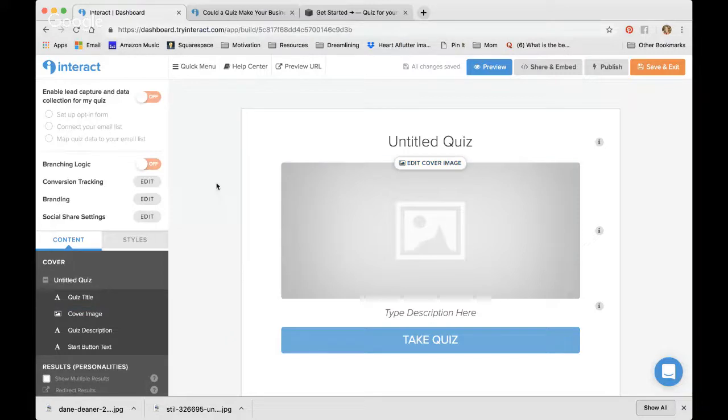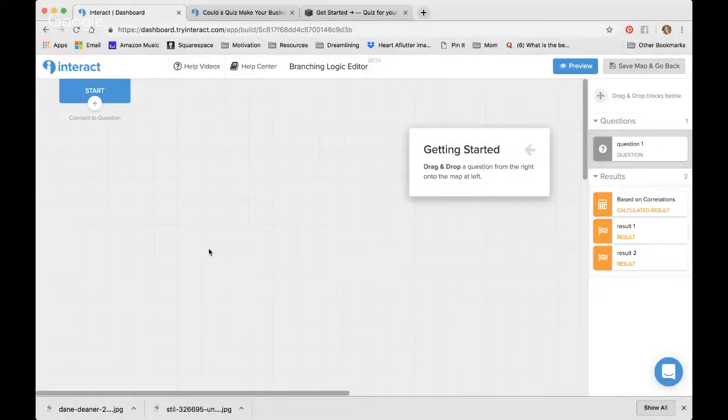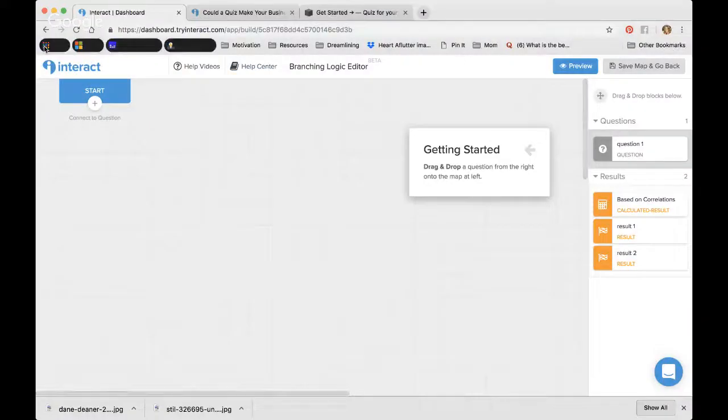I'll show you some of the things that you would use that we're not going to get into right now, like branching logic. This is where it starts to get complicated. This is where if they answer A, they get question 2, but if they answer B, they get question 2A. Got it. This is where you start to get the really long plan. This is a complicated quiz. Pretty sure this is a bells and whistles kind of thing, but that's not something somebody just starting out needs to worry about, right?